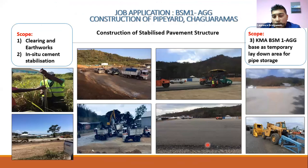In addition to the pavement applications that have been carried out, as identified previously, this slide aims to highlight an actual industrial commercial application that was proposed for a private client involving a pipe storage and laydown area. In this application, the plant was actually brought to site and the materials that were hauled in were stabilized and also laid using the paver, providing a surface that is currently being utilized unsealed and to the satisfaction of the client.